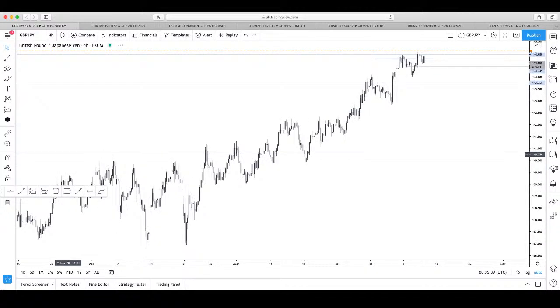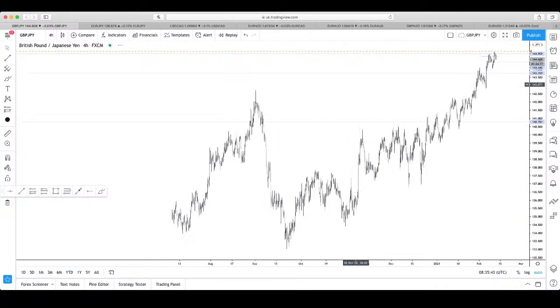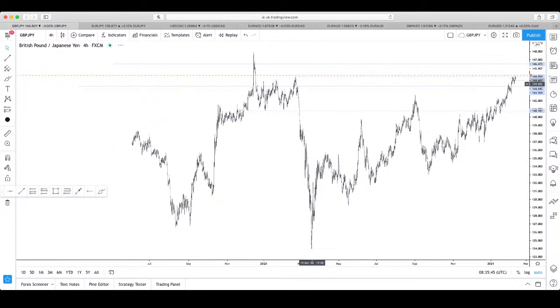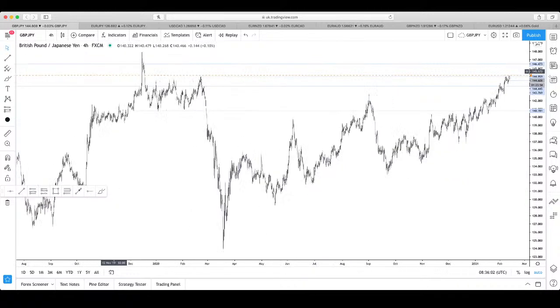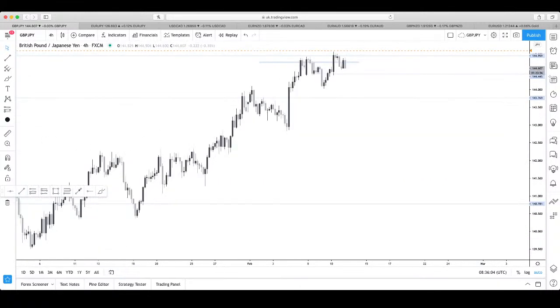If you take a little look, obviously we can see why that would be. 145 has been key for us previously. Therefore, the pop above that, the only logical explanation and place for that pair to then go is to 146.50. I will take 150 pips every day of the week.